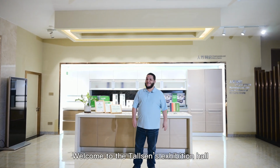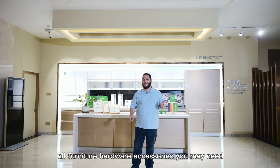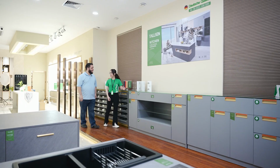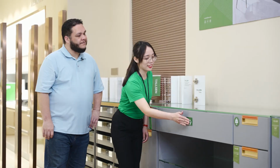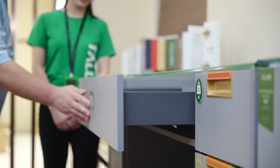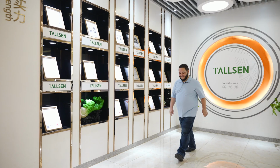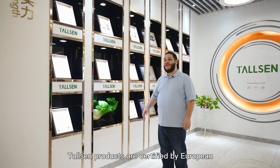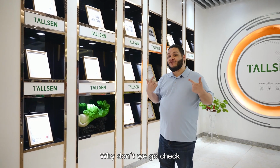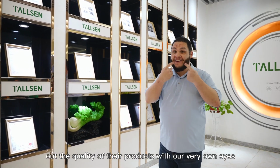Welcome to the TALLSEN Exhibition Hall. All the furniture, hardware, accessories you may need are right here. TALLSEN products are certified by the European SGS testing system. Why don't we go check out the quality of their products with our very own eyes?